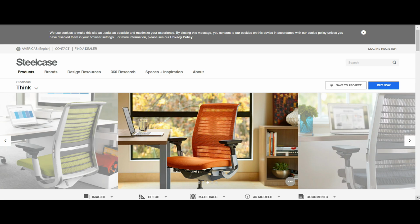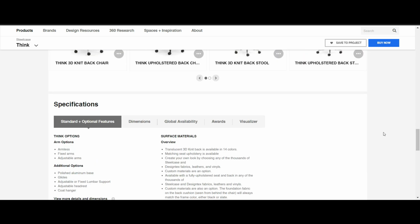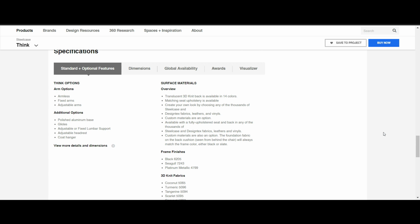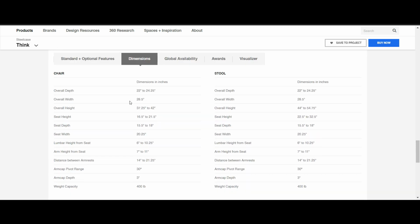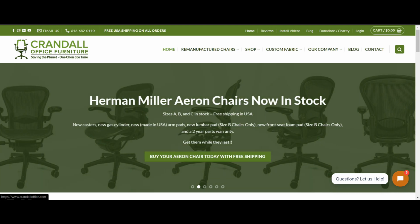For reference, the Steelcase website has a very thorough listing of the different dimensions of both the regular chair and the office stool chair. The regular chair, the seat height starts at 16.5 inches and goes up to 21.5 inches. And the stool seat height starts at 22.5 inches and goes up to 32.5 inches. So like I said, I didn't see chair dimensions on the Crandall furniture page for the Think chair, and I did not see a direct link to the separate page for the stool conversion kit, which I found much later.